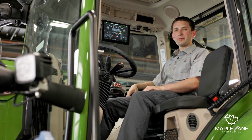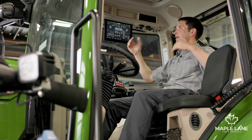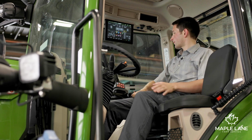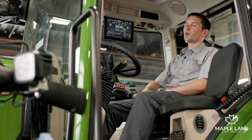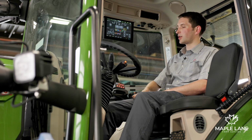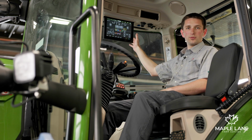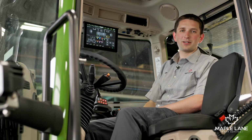Okay, now we're up in the cab. The Fendt 900 series has a very spacious cab, lots of room for the feet as well, lots of cup holders, lots of comfort. One of the things that makes the Fendt 900 special is that we can order every individual option separately. There are no packages with Fendt's cab layout. So if you want a leather seat, and you want the double screen, and you want engine exhaust brake, these things are all selectable individually from each other.